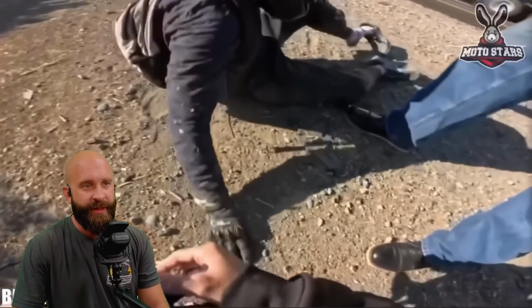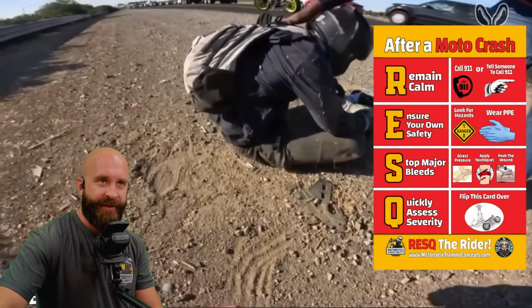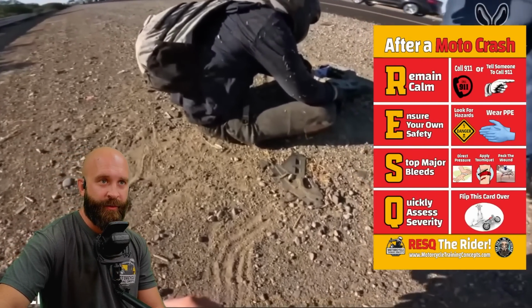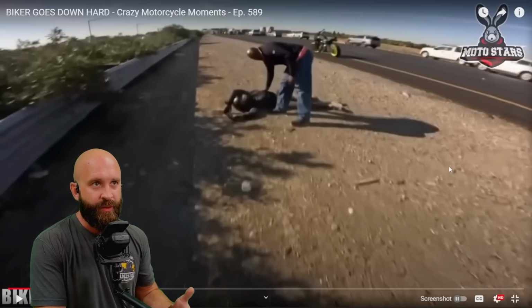Also, you want to prevent any other accidents from happening. Stay down, buddy. By ensuring your own safety, so making sure traffic is aware that there are people right there. So having somebody kind of flag them down, like slow it down. Cars with hazard lights really help with that.